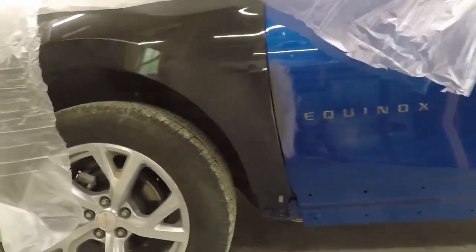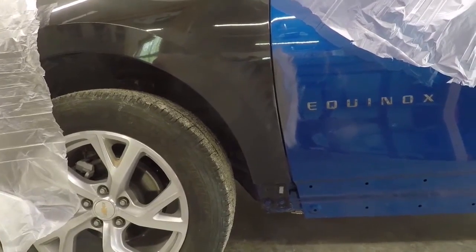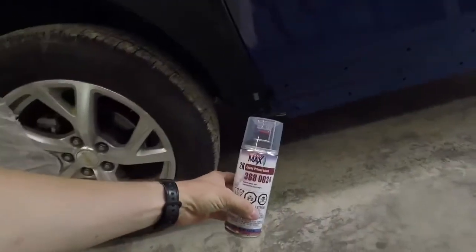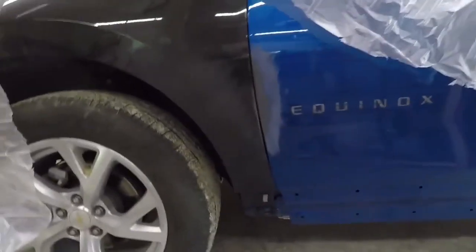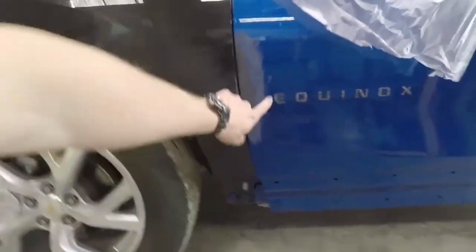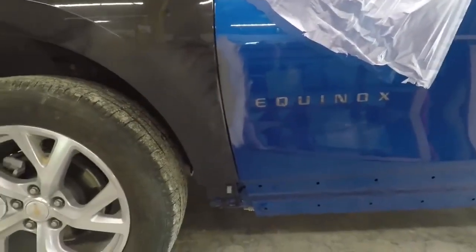So I've already hit that with some primer, and that was actually some epoxy primer that I got in a can because I didn't need very much. So anyway, I got some 2K epoxy primer, hit that, hit the other side as well, and it's already kind of scuffed up a little bit. I need to take the adhesive off from the Equinox emblem, so I've got a little bit of prep work to do.